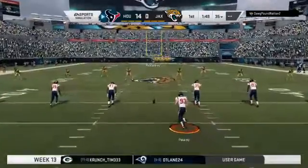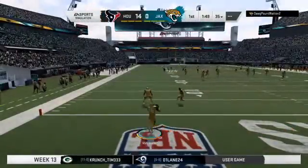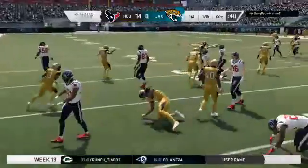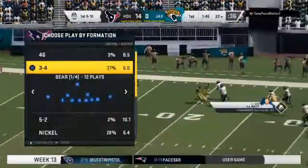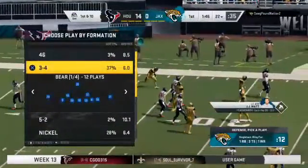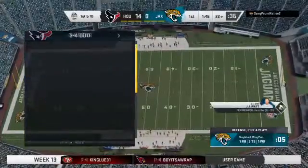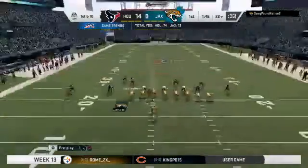Set now to kick this one away, and off it goes. This is fielded a couple yards deep. And he'll get it up past the 20 to the 22-yard line. The Jacksonville offense set to begin their next drive.